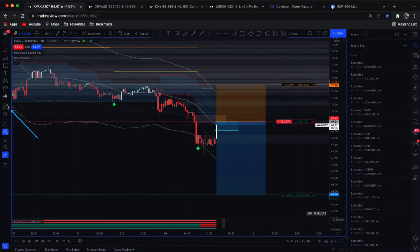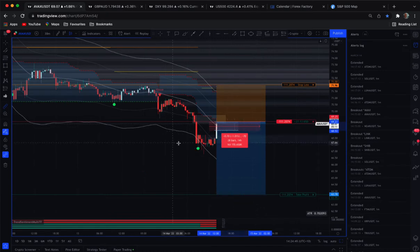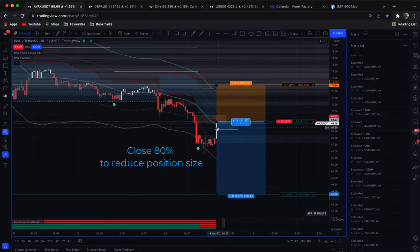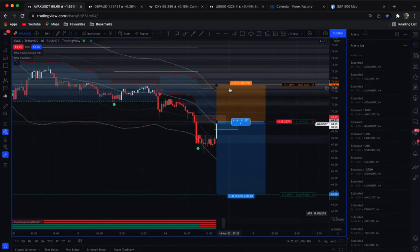So let's grab the ruler over here, click on the entry, pull it down. We're looking for 702. All right, there it is, 771, 70. Okay, so I'm pretty close to it. That's 70 there, you can see. So that's where I'm wanting my first target, down around here. What I'm going to look to do here is close 80% of my position so that my position size is reduced to 20%. If target 1's not reached, this setup remains.